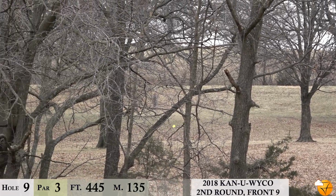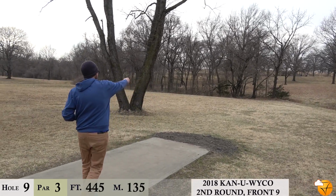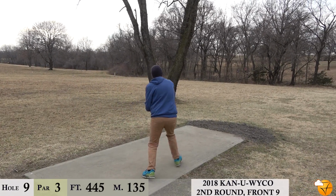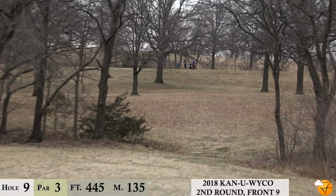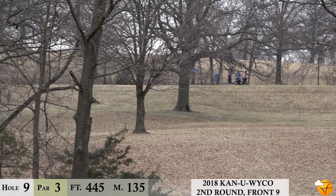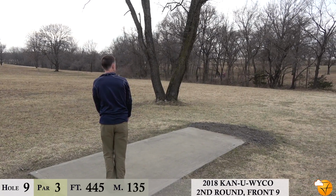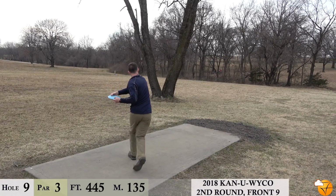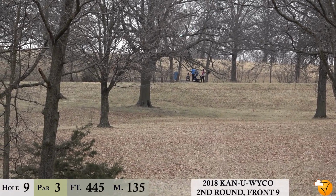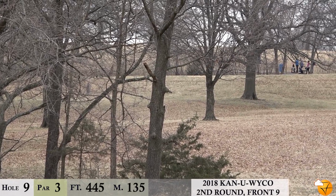Yeah, that shot went underneath the branches. He has climbed up towards the top of the hill. He should be just outside the circle. Cooper's shot is starting a little further right than he wants it to, but it has so much power. He is past the basket on the right side. Don't know if that tree is in his way. Yeah, Kevin clipped something early. And that one is dead. Falls well short of the basket.